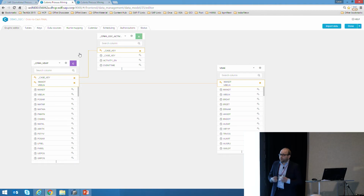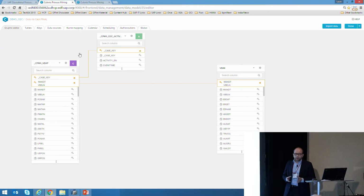What we are utilizing here is that the process which is executed runs on an S/4HANA system. So in comparison to traditional process mining, we have two big advantages. We have live data available, and we have the full context available. So we're not only interested in the process flow, but basically we have all the metadata.